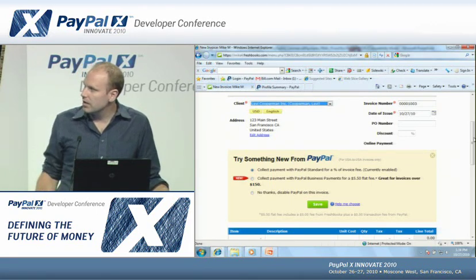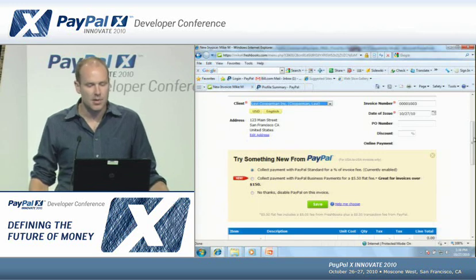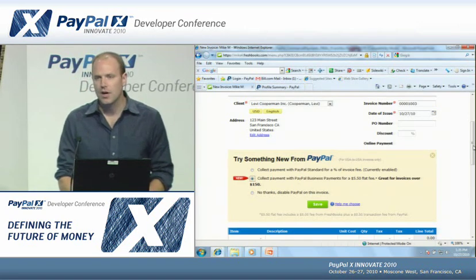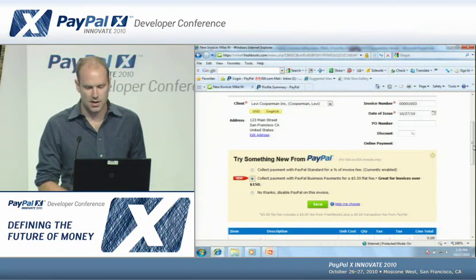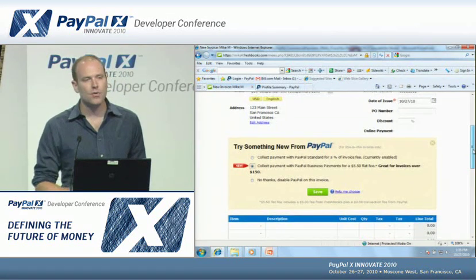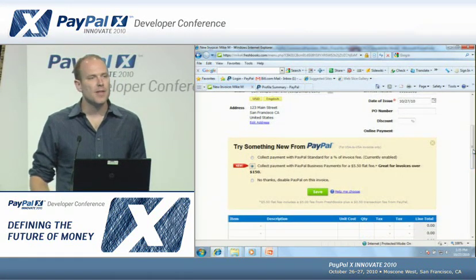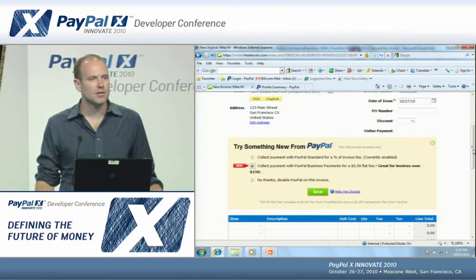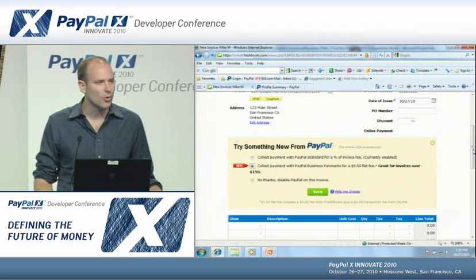Traditionally, you can collect payment with PayPal Standard, and it's going to be for a percentage of the invoice. And now we have this new offering, which I'm going to select, which is going to enable me to get paid for $5.50 as a flat fee instead. This is great for any invoice over $150. And the kinds of businesses we serve, most of the invoices are much more than $150. They're for services. Like your lawyer. When was the last time you got a bill from your lawyer for $150?